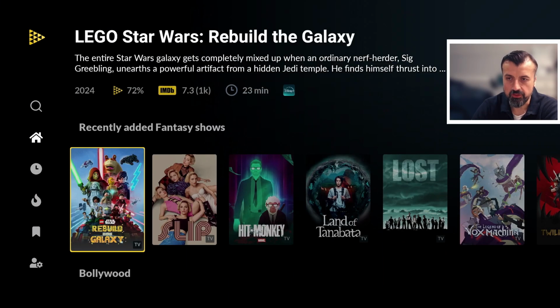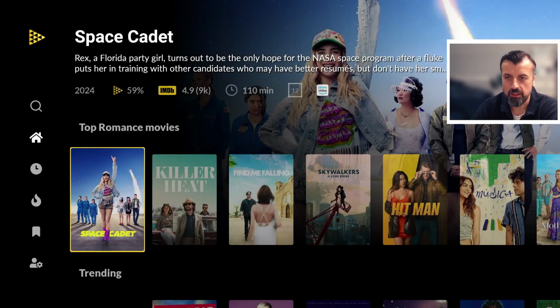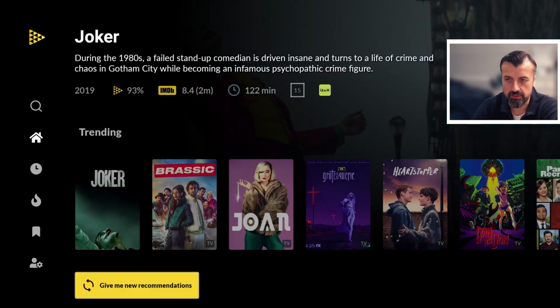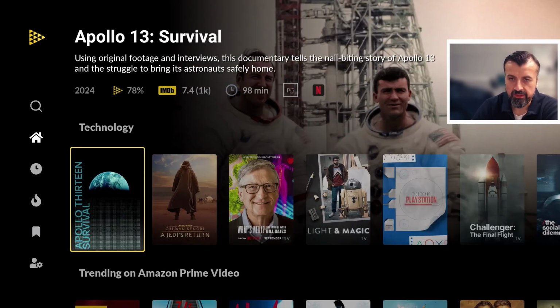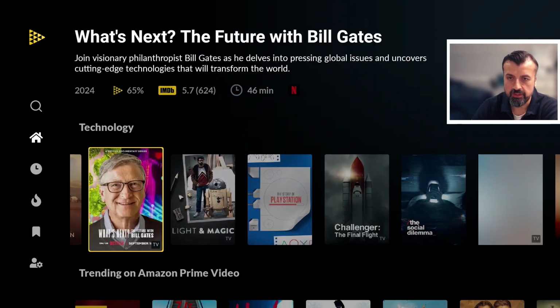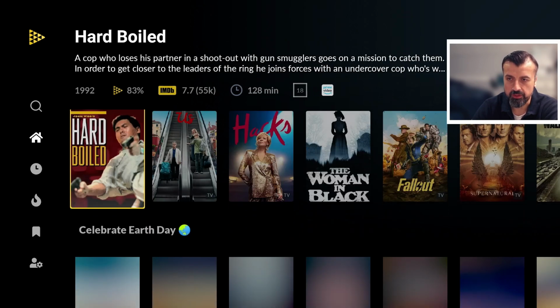Let's go back again. So here we can see some of the different categories. You've got fantasy shows, you've got Bollywood, you've got animation, romance, trending. And here I can click on give me some more recommendations. This will again aggregate the content from those different streaming services and bring all of that content directly onto my homepage. Let's do one more.